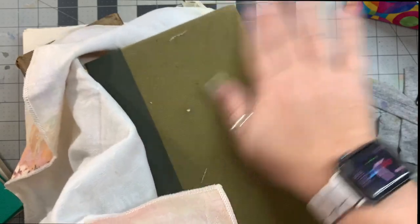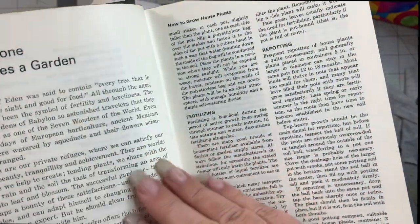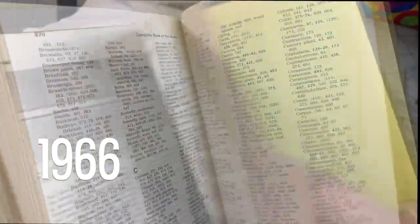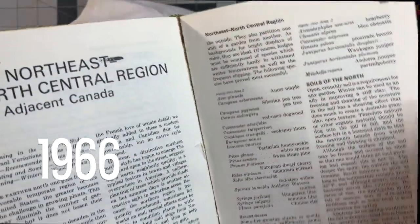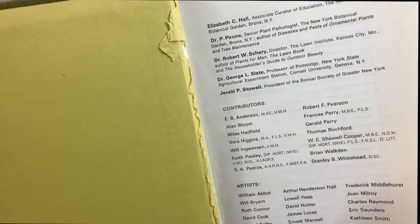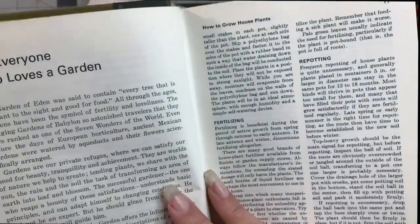Look at that beautiful spring green. This is, I think it was 1967. I think it was the 1960s. I have it written down somewhere, or I can Google it. I believe it's the Reader's Digest Book of Gardening, I think is what it was called. That's what happens when you tear out pieces and parts of it.